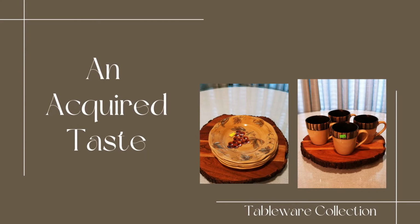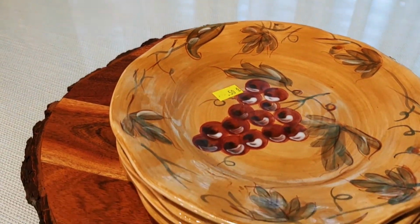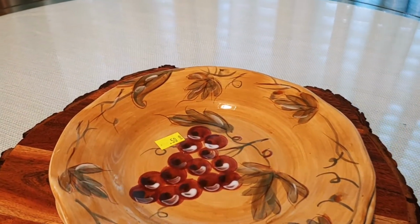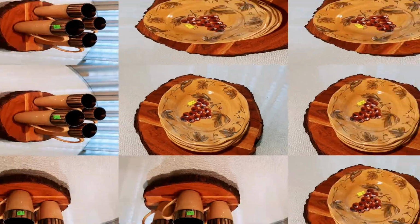Next, we're going on to just some miscellaneous tableware pieces that I picked up. And if you've been following me for a while, you know that I love old world Tuscan pieces. I love old world and new world Tuscan pieces, but this really caught my eye. These 4 plates were only, I think, 50 cents a piece, and I will probably use them in the fall, but I really could not let them stay in the store because they are so pretty. I love the grape design on it.